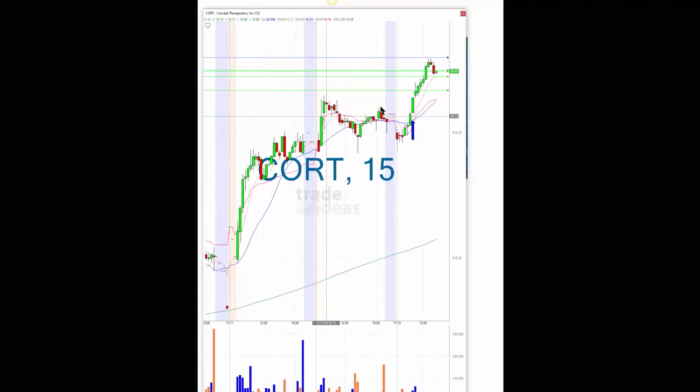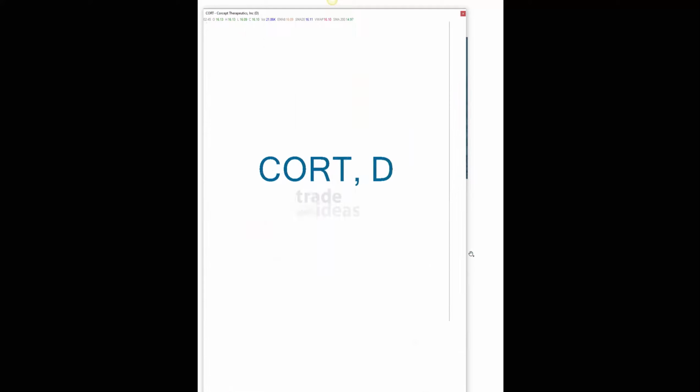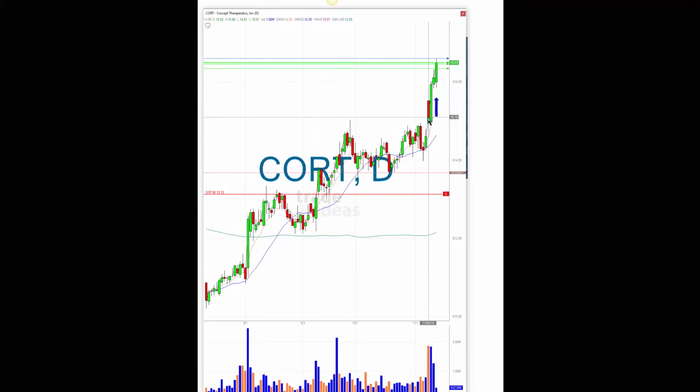And again, it had earnings on the 7th. If you look here on the daily chart, this was the day of earnings. Okay, now it was kind of choppy. I mean, it gapped up, but it didn't hold its gains. It got all the way up here, and then it came back down, and then it closed here. But look at the next day, and then yesterday, and now today. So these are beautiful follow-through days after the earnings play.